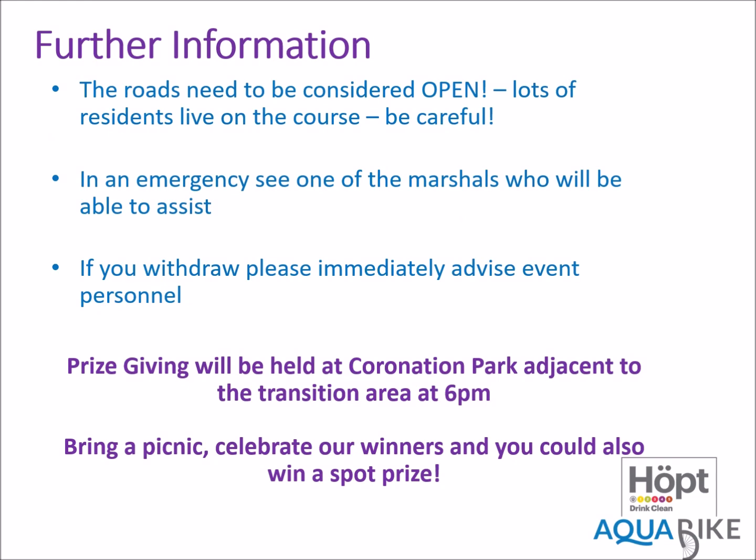Please remember that the roads should be considered open and there will be lots of holidaymakers around the course, so please be careful. If you require assistance or there is an emergency, please see one of the marshals who will be able to assist you. If you decide to withdraw from the event, you must ensure that you advise event personnel as soon as possible. Prize giving will be held at Coronation Park at 6 p.m.